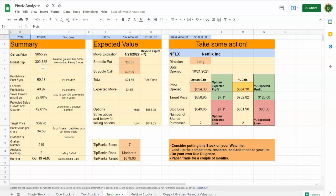Market cap is large. Reiterating $656 for a price. Forward profitability, past and forward, is very good. Target price is $667 in FinViz, and it's $679, which is very close, for TipRanks. Both got buy ratings. The expected value is expected to grow about $5 between now and January 21st. With only two shares, that only gives you $7 or $8 if you bought the stock.